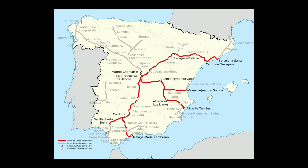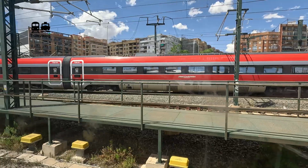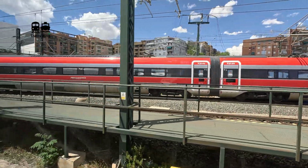Spain has just a very impressive high-speed railway network. I can't repeat this enough, and I also mentioned this in my other videos. If you look at this per capita, China is nothing compared to Spain. Anyway, Madrid Puerta de Atocha. This is where you find the trains to Seville, Malaga and Barcelona, and Madrid Chamartin for the trains to Valencia and Alicante, and also trains that go more up north.